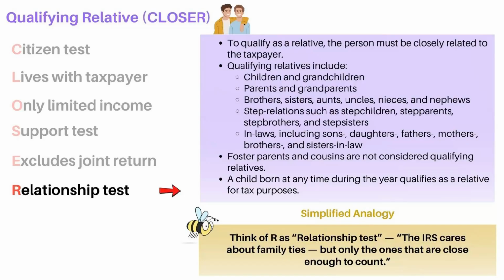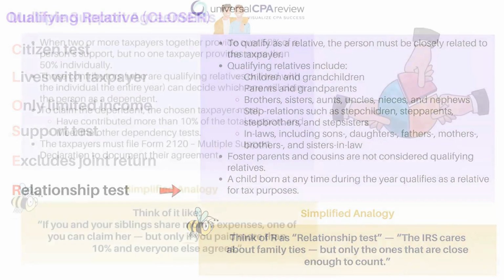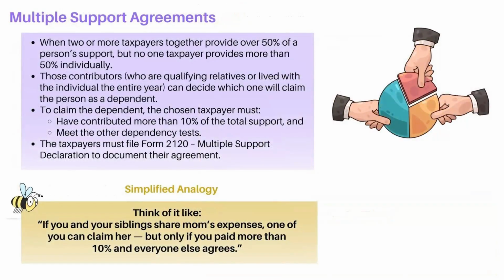So think, the IRS cares about close family ties. The closer the relationship, the more likely it is that they qualify. Okay, so now let's talk about something referred to as multiple support agreements.